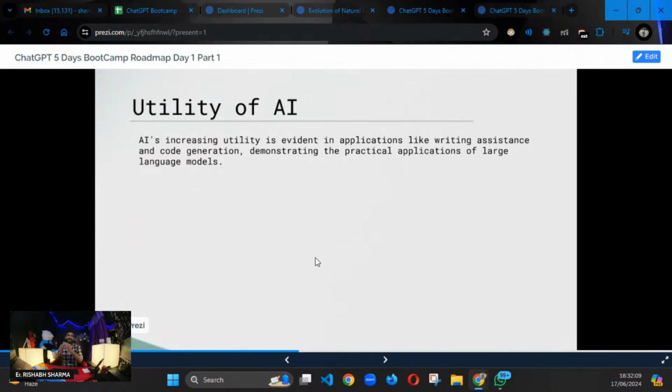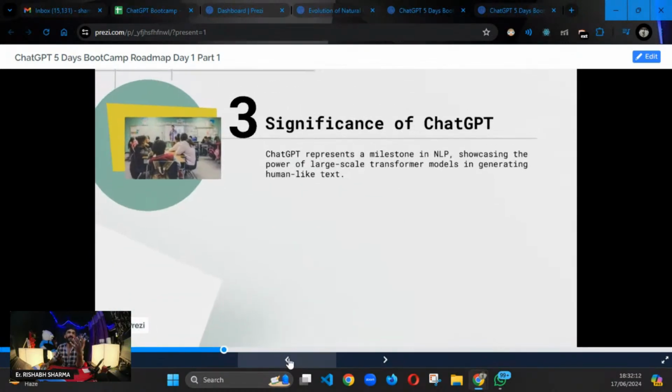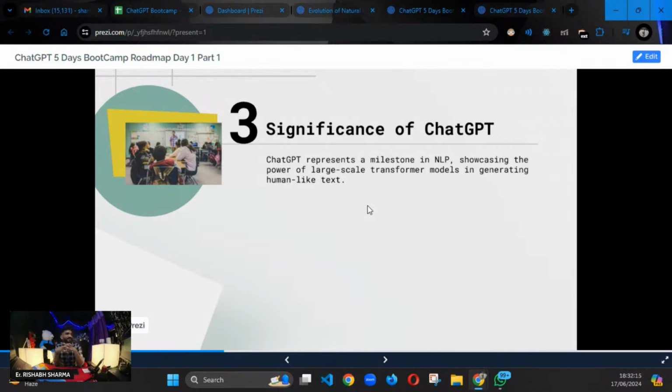Anyways, so what is the utility of ChatGPT? What is the utility of AI, right? First of all, the significance of ChatGPT. As we already know, ChatGPT represents a milestone in NLP. Now what is NLP? NLP is natural language processing, right? The main motive to develop ChatGPT was to get human-like responses. That's it, nothing else. This was the one and only motive to make ChatGPT, right?